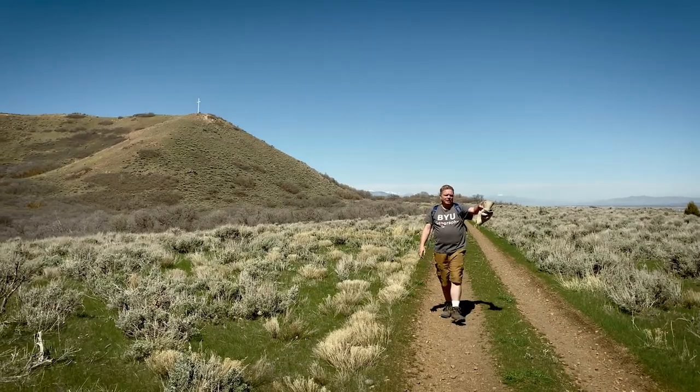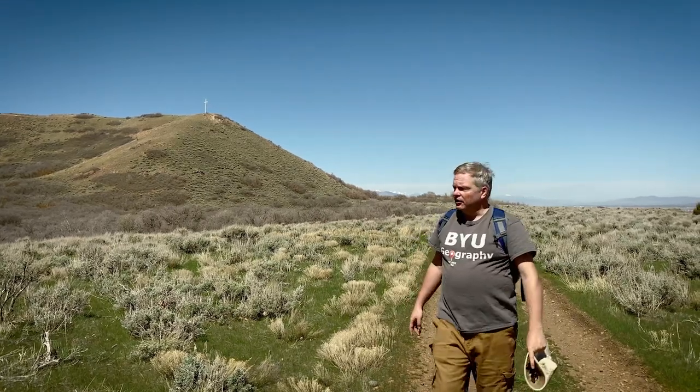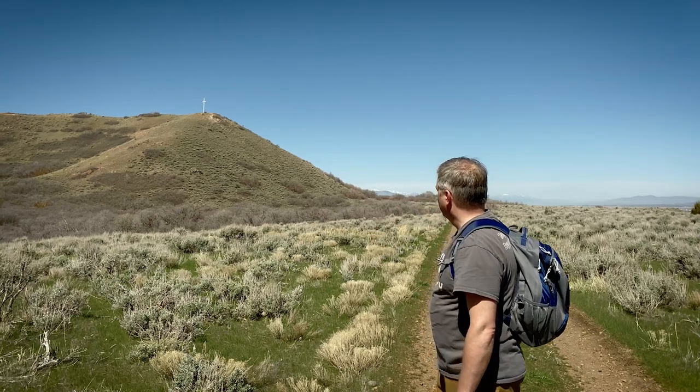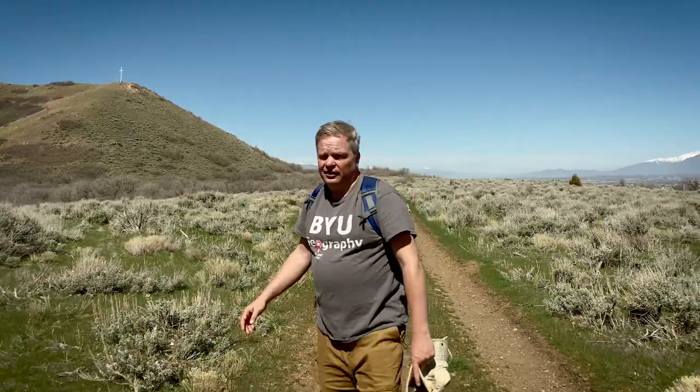Drivers passing up the highway into this canyon on their way to Moab or Denver or wherever often notice this cross up on this prominent hill here, which seems a little out of place. The Church of Jesus Christ of Latter-day Saints, while Christian, doesn't have a lot of cross imagery. I wonder why it's here.